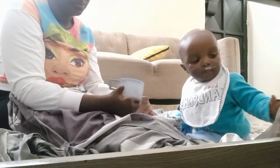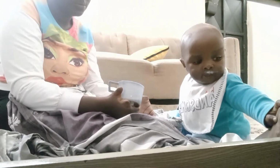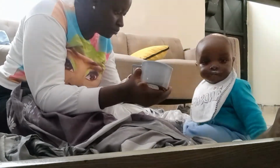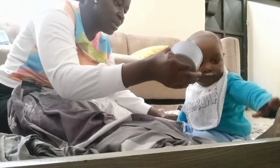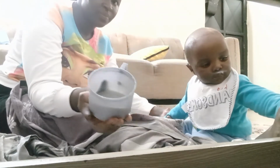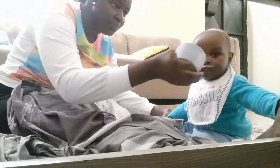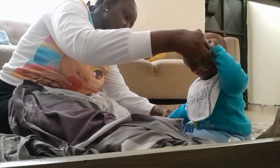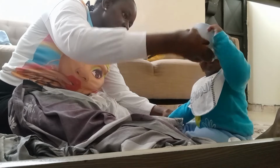Yeah, so guys, you can see he's almost done with his porridge, but he loves playing. So like I always say, you have to keep him in control because he can play until the porridge gets cold and maybe it will taste bad, or it becomes watery. Like it becomes so light.